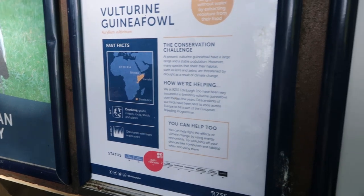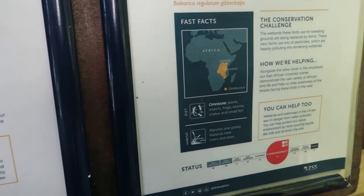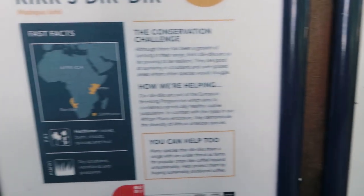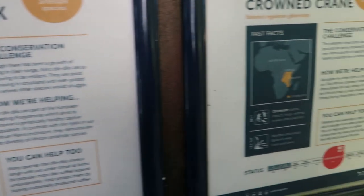These are the sort of mixed species enclosures I like. They're all from similar parts of Africa. So they've got the enrichment of having multiple species in the enclosure. And they're all from roughly the same areas. I think that's a really good idea to do.